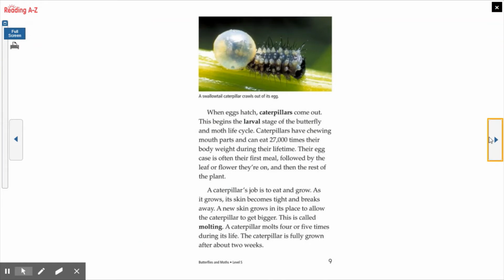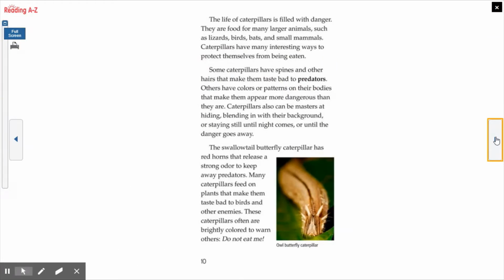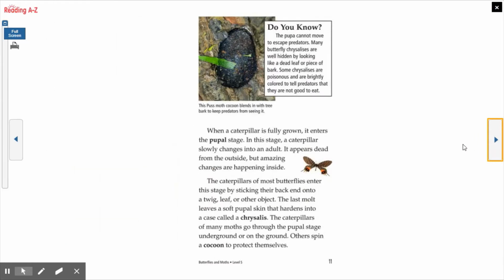We learned more about their life cycle, how they lay eggs in the same way, and how even the caterpillars do a lot of the same thing with how they eat lots and they shed their skin. And on this page, we were learning about how they are actually food for lots of other animals. And so it's important for them to try to protect themselves in order to stay safe. Okay, so let's pick up where we left off with the next page.